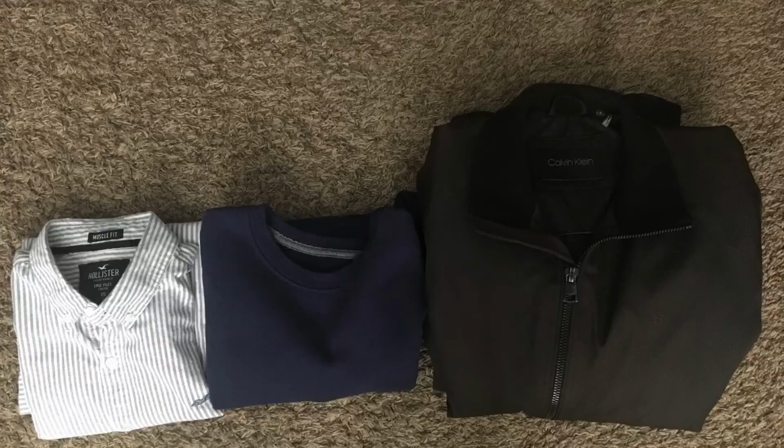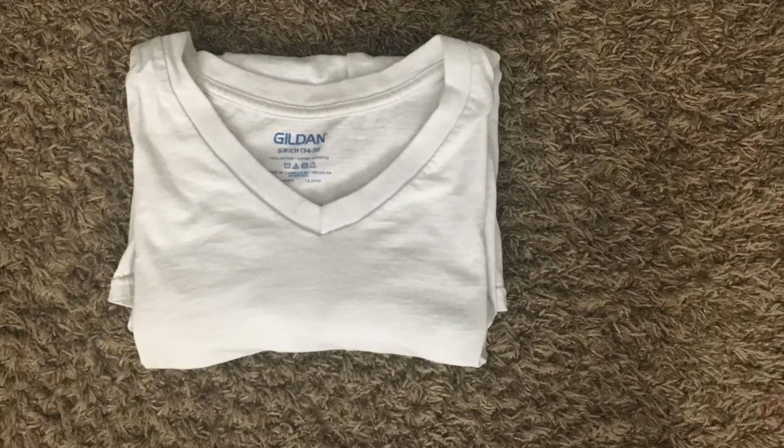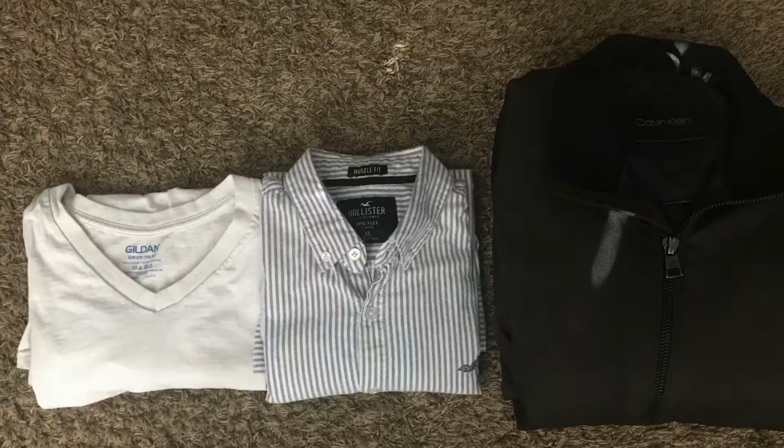But I would recommend having a shirt, sweater, and jacket if it is very cold, or an undershirt, your primary shirt, and then a jacket or sweater. Having 3 layers is always going to keep you warmer, and if you're feeling a bit hot, you can take 1 layer off and you'll still stay warm.